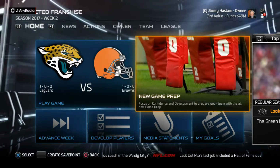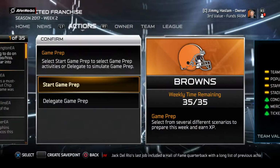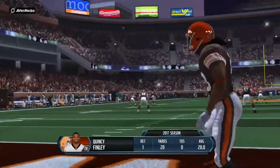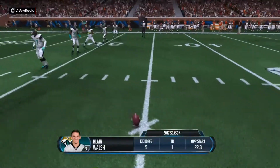2017 week 2 versus the Jaguars in Cleveland. Got a little game prep going. The Browns are back deep, waiting for the kick return. And Blair Walsh looks set now to kick it away.